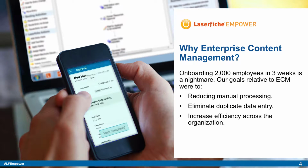So, why enterprise contract management? Onboarding 2,000 employees in 3 weeks is a nightmare. Our goal relative to EMC was to reduce the manual processing, eliminate duplicate data entry, and increase efficiencies across the organization.